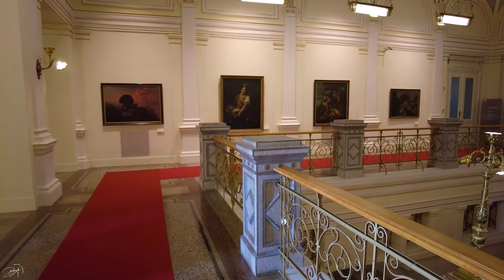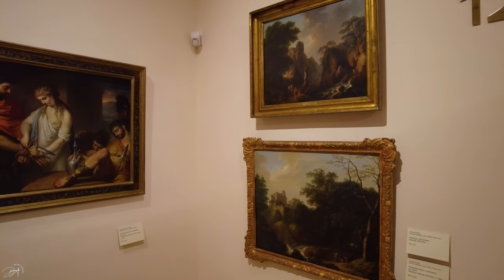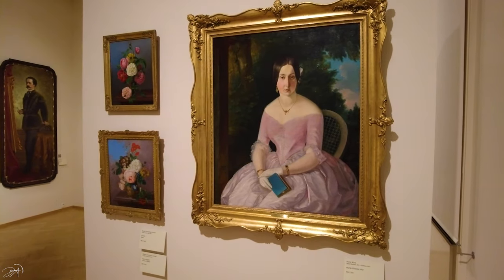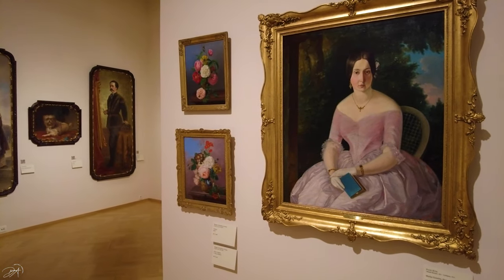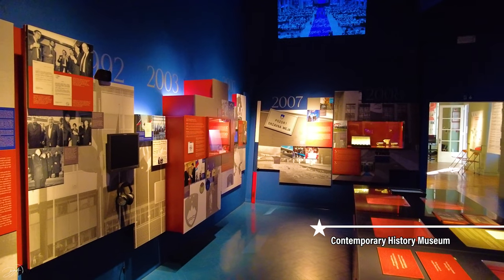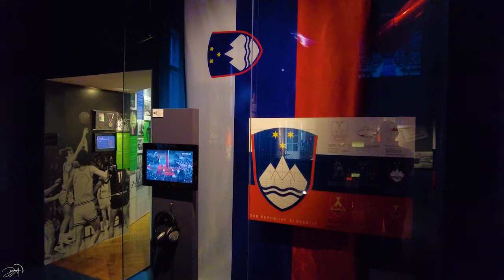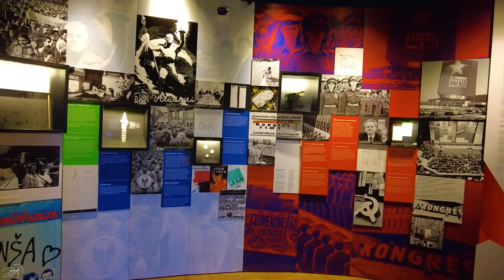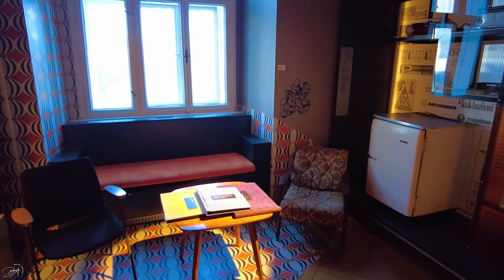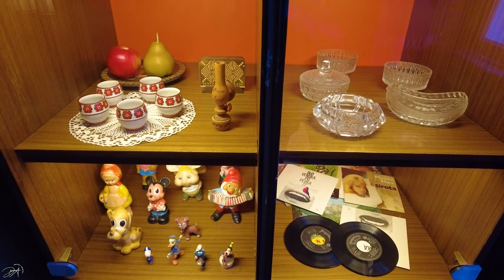And also there is a contemporary history museum, which shows you the political and social side of Slovenia. Well, the history. Basically what it used to be and how it became a modern country, you know? Because Slovenia used to be a part of Yugoslavia. And before that, it was a part of the Austro-Hungarian Empire. And before that, for almost 1,000 years, these lands belonged to the Roman Empire. So basically, modern Slovenia as we know it today became an independent country only back in 1991 with the collapse of Yugoslavia.